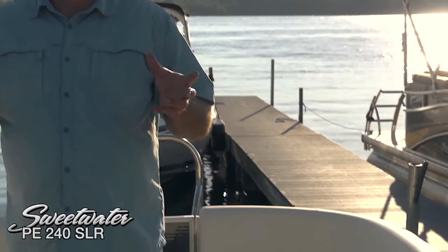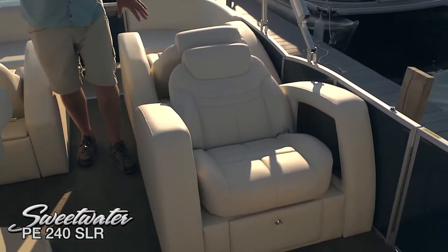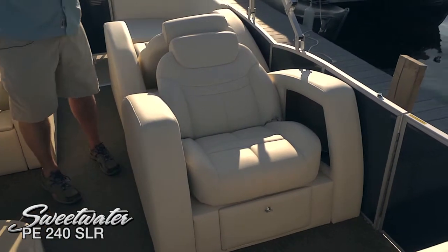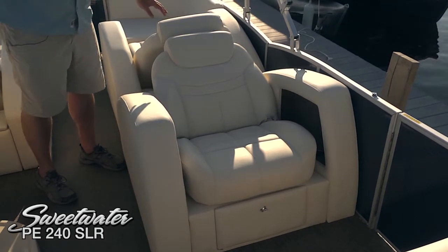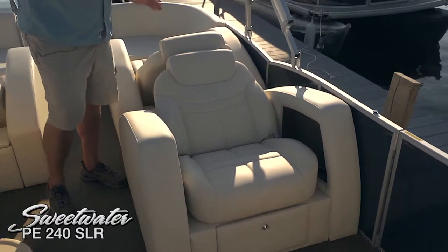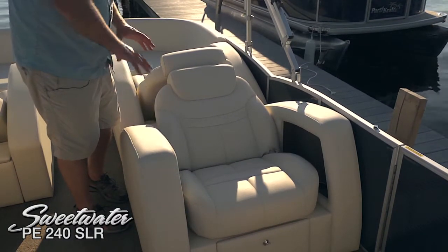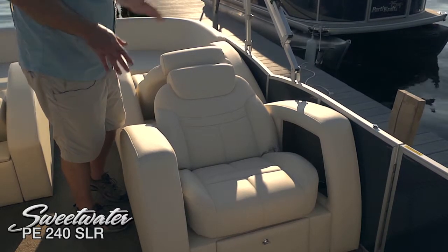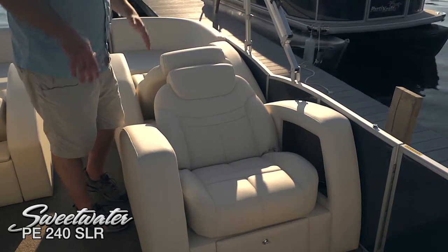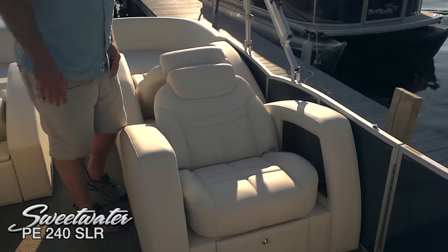We said at the beginning that this was an SLR boat, and that refers to the sun lounge seats that recline. This is something you haven't seen before, so let's take a second and really go through this. As you can see, there's a forward and aft facing seats that back up to each other. Each one of these is extremely comfortable. Bolsters for your thighs and your sides, oversized armrest, recessed cup holders on both sides of each seat.